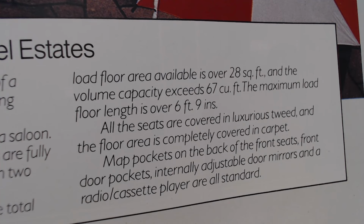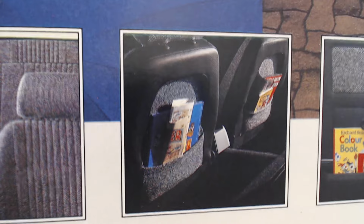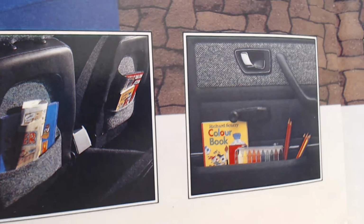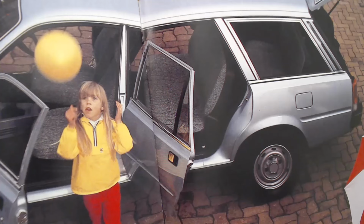All the seats are covered in luxurious tweed, and the floor area is completely covered in carpet. Mat pockets on the back of the front seats, front door pockets, internally adjustable door mirrors and a radio cassette player are all standard. And there are all those 3 rows of seats, mat pockets, door pockets. You'll need all those extra bits with a family, and a bit of a zoom in on what those seats look like inside the car itself.